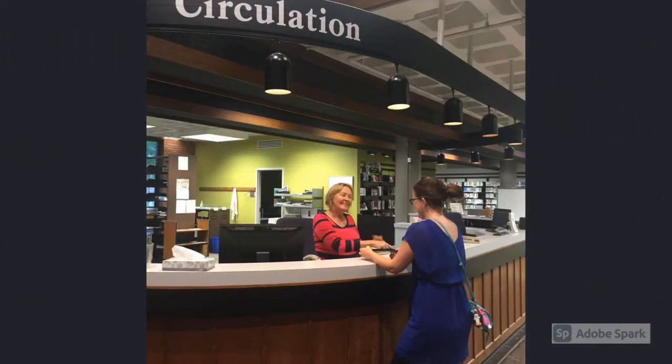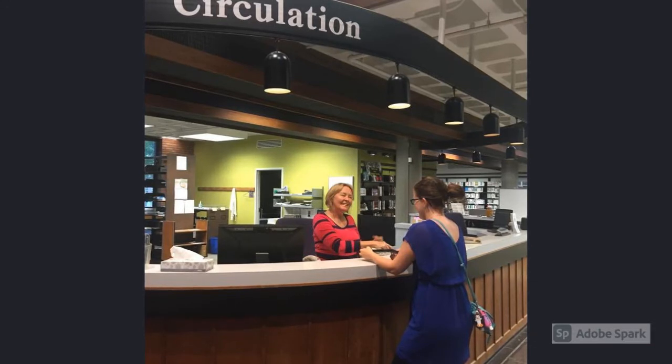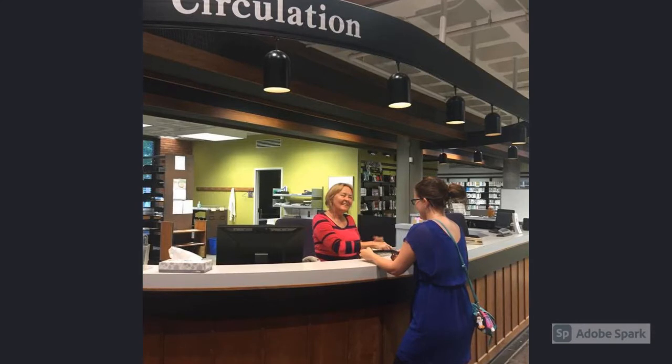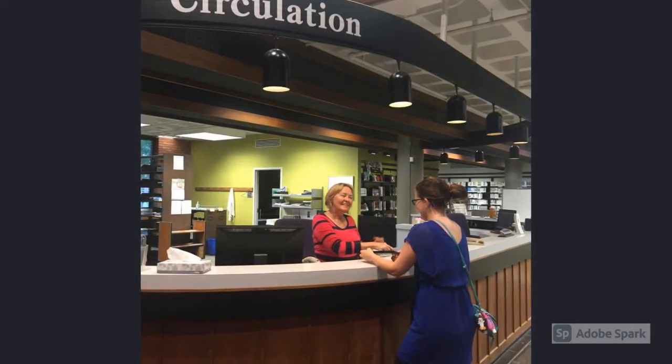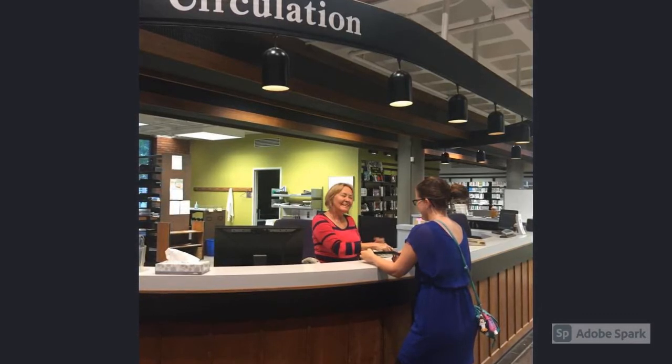To the left of the lobby is our circulation desk. While our book circulation stats have decreased over the years, our study room key circulation is off the charts. In addition to checking out standard materials, circulation lends out equipment to help students be more productive, such as flash drives, external hard drives, external DVD players, and external microphones.